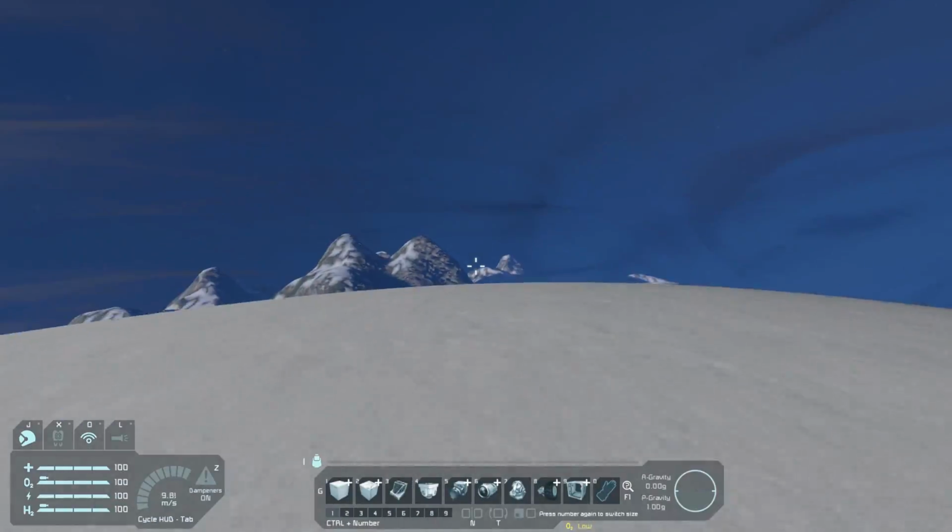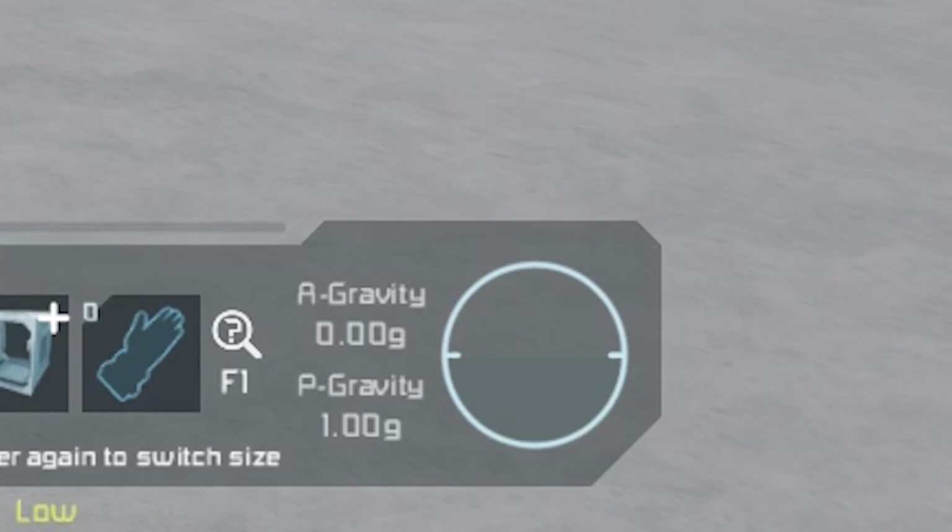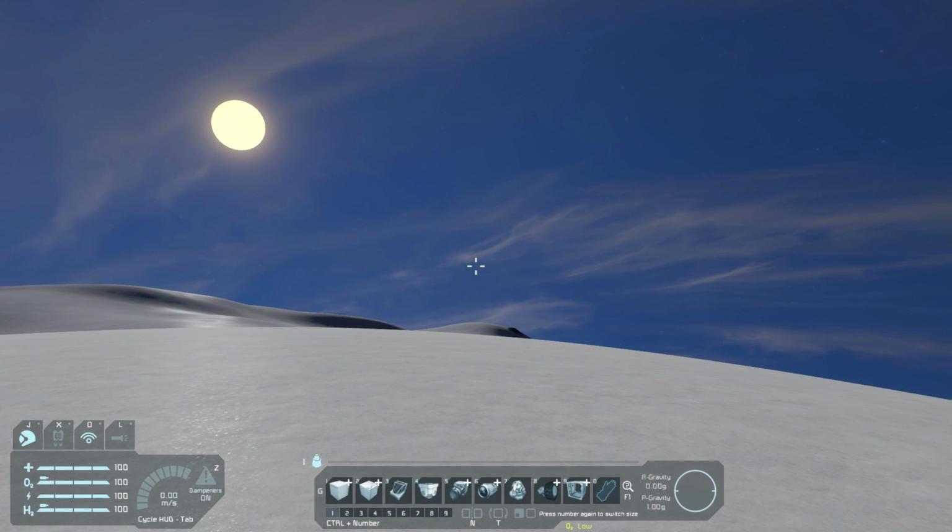All right, here we are at the top of this mountain. It looks like that one might be marginally higher, but it's not that much to make a difference. Looks like our peak gravity is still 1.0, so we still have quite a bit of distance to go here.